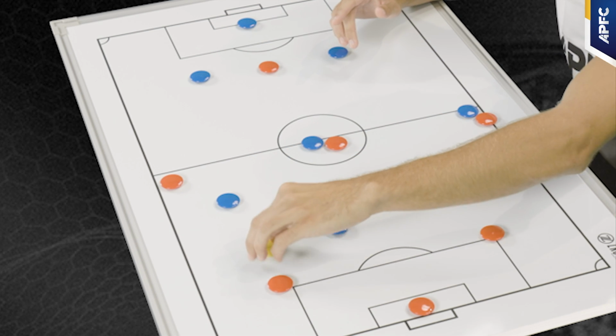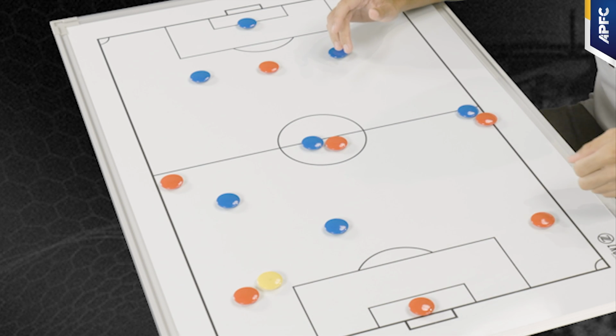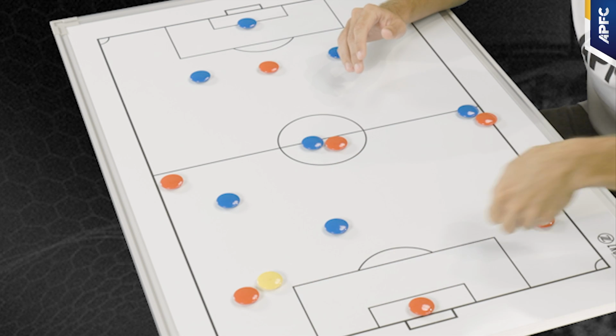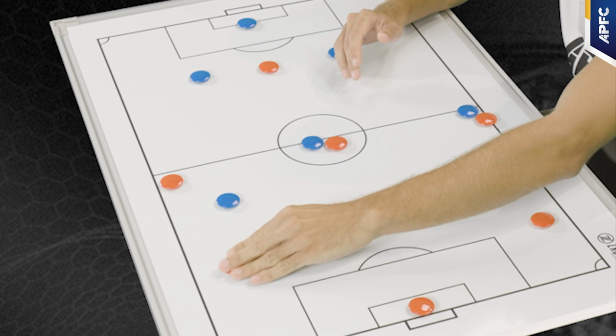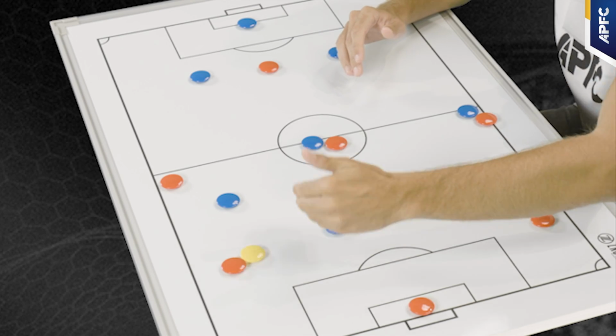Sometimes we have kids that open too much. And when you open too much, this is dangerous, first of all, because the ball travels slow here, because they don't have much power, but also because then when you try to create an advantage, there is no more feel. There is no more feel because we are receiving the ball too wide.